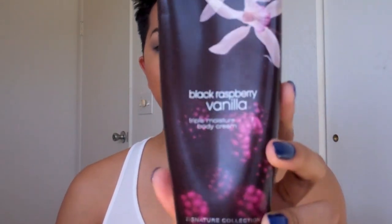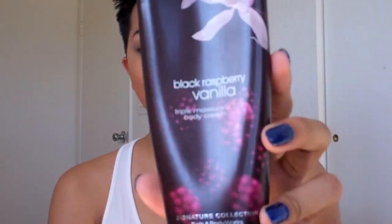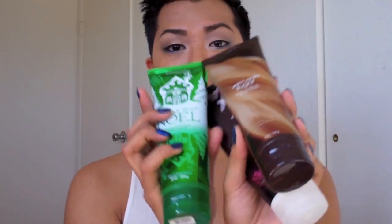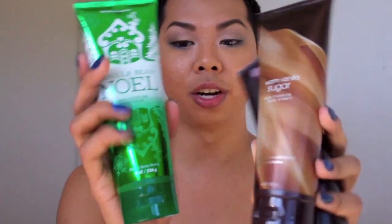And another thing that I like to use for hand cream is the Triple Moisture Body Cream by Bath & Body Works, and this one is in Black Raspberry Vanilla, but I also got it in Warm Vanilla Sugar and also Vanilla Bean Noel. So these have been really great, and I've been sort of switching them out in my bag or just around in my room as my favorite hand creams, just to keep my hands nice and moisturized, as well as my cuticles.